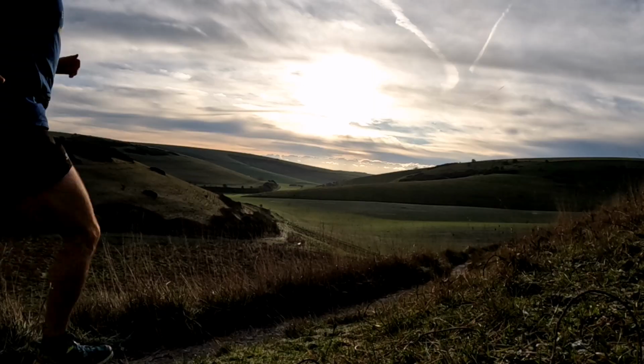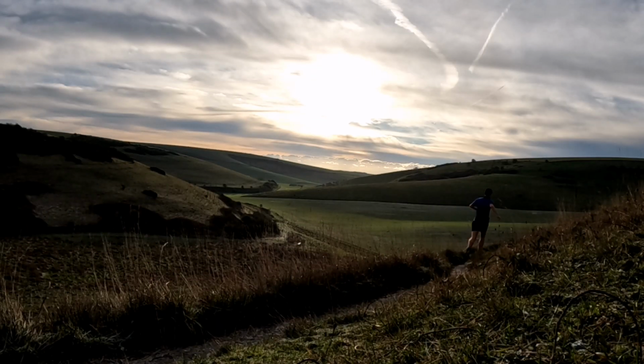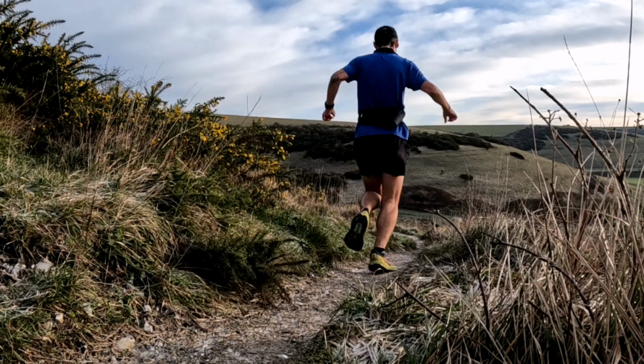And then the final thing I would say that really helped was knowing the route. So you can't necessarily always do this if you're running an ultra, but because the South Downs Way 50 is on my doorstep, it meant that I could go out and recce it. There was only 6 miles of the course that I hadn't run, and that was the first 6 miles, but otherwise I was familiar with the rest of it.